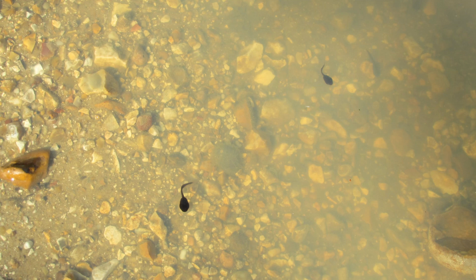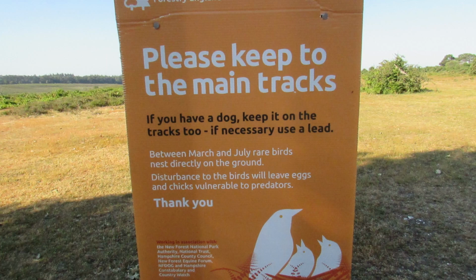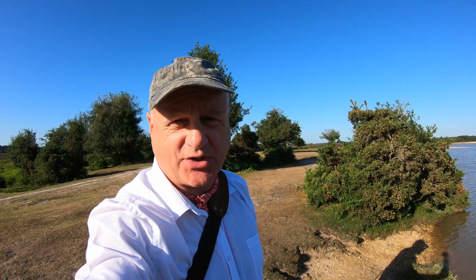Okay, so we are now going to make our way westwards over some lovely heathland. There are signs about just warning us about ground nesting birds. It's that time of year, so I'm going to keep Logan on a lead just for a little bit. There will be some opportunities for him to have a charge later on. Well, just come off the path for a second.